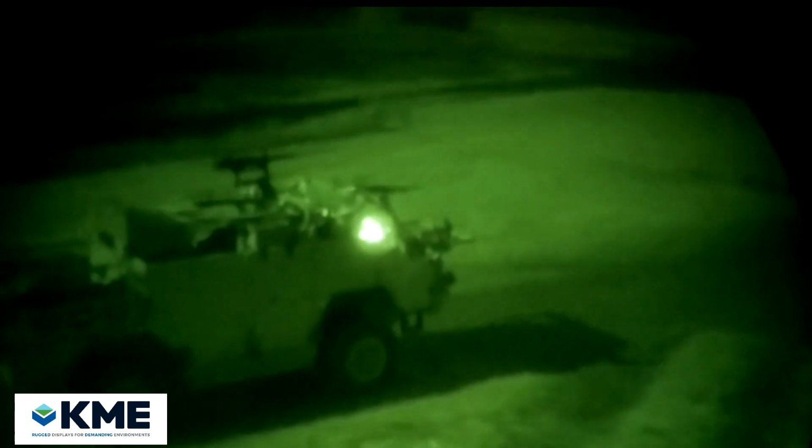And the results, as you can see, with that NVIS system being turned off, immediately obvious. Lights the vehicle up. And in a closer shot, you would not want to be sat in that vehicle with that sort of light signature showing.